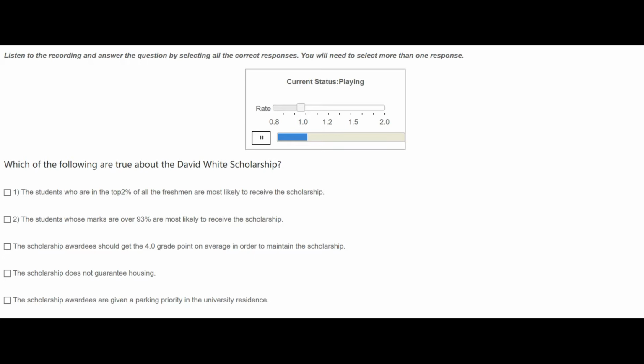I have a 92% average from my school, but I have not yet received the marks from my government exams. Well, if you get 95% or better on your government exams, you could definitely be considered as a candidate for the David White Scholarship. The government exam is weighted 50% and your local school marks are weighted 50%. Most students in the past who have received this award had an average of over 93% for their combined score.